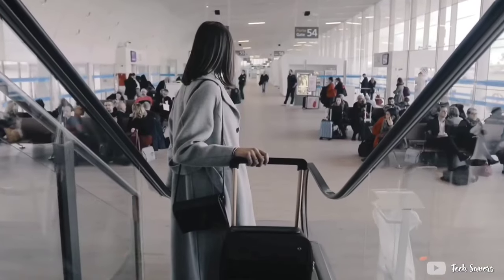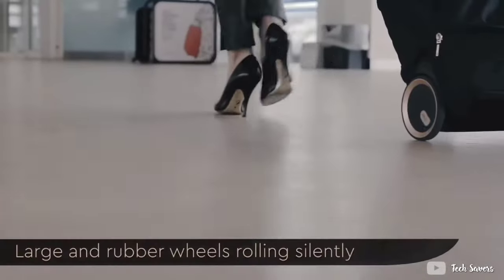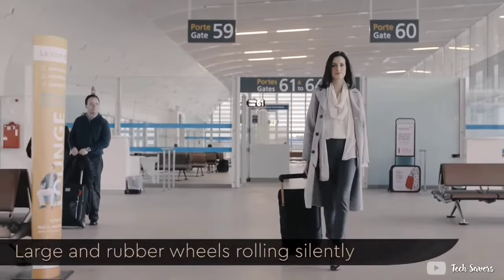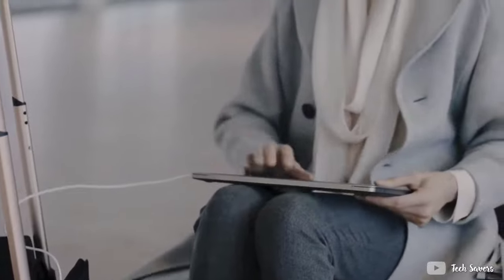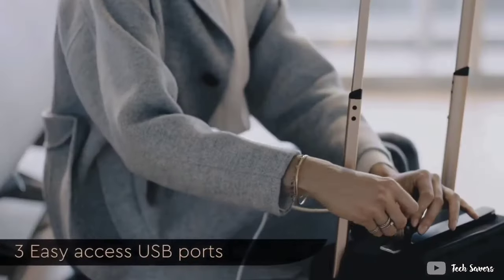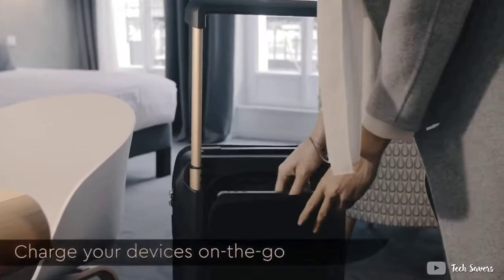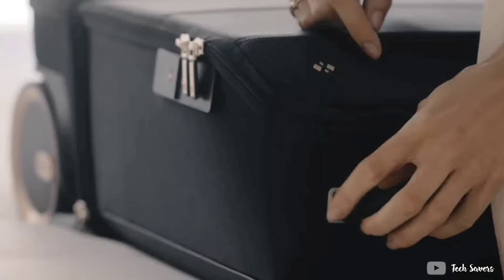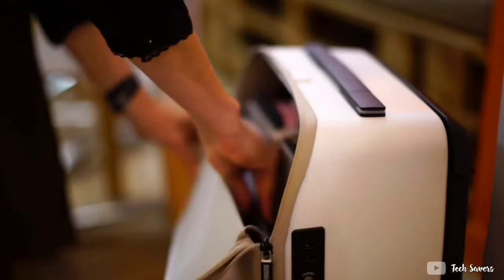You can now carry everything you need for your trip without having to compromise on your essentials. This luggage features silent wheels that make it easy to maneuver around airports, train stations, and hotels without making any noise. It comes with a removable power bank that allows you to charge up to 4 smartphones or a laptop, so you never have to worry about running out of battery on the go.